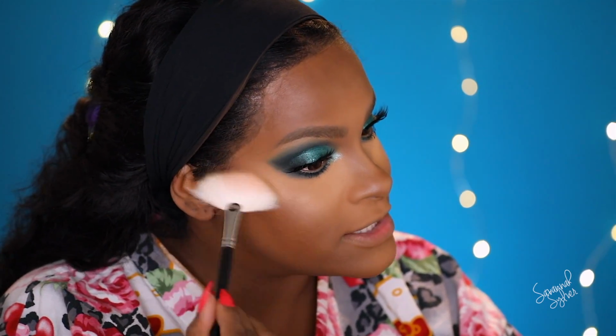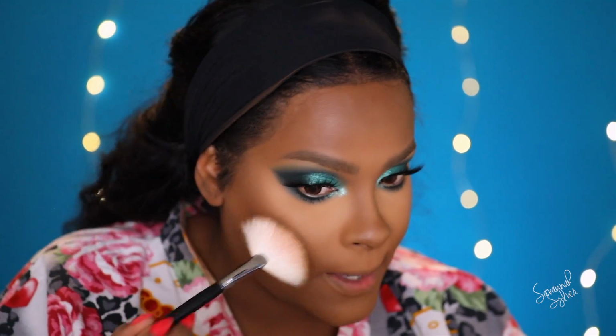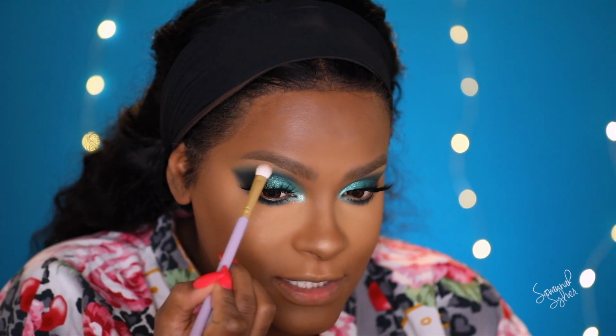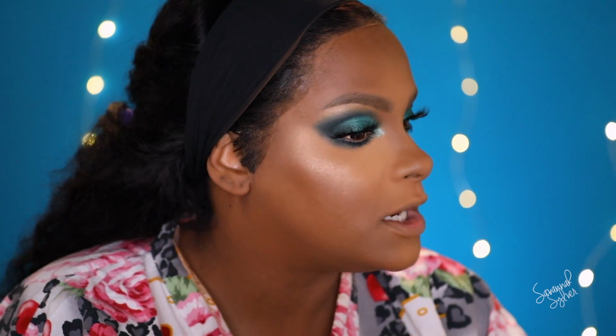For my highlight, another Melt product, but I have been loving this highlight. This is not the first time for you guys to see this. This is Lynx, and it's just this really beautiful champagne type of glow, and it's very, very subtle. It's not extreme, and for me that's enough because I'm oily. In 2 seconds we're going to be brighter than the sun. Down the nose, a little bit on the chin. I'm going to switch out the brush and do my Cupid's bow. And a little something that I like to do is take that same glow and go right under my brow, just to get a little sheen up there.